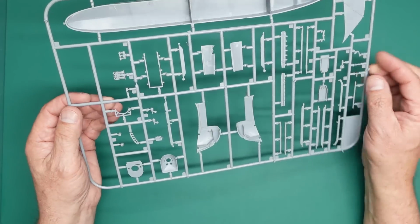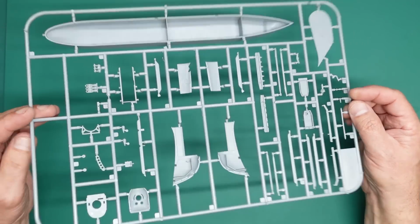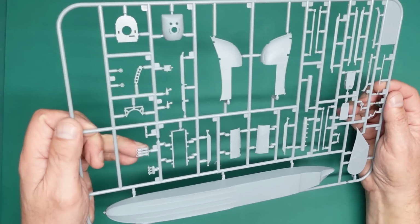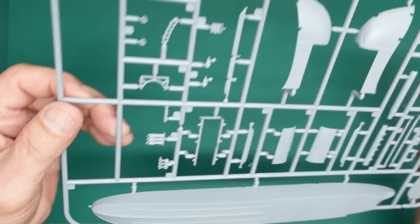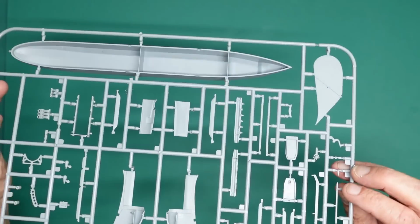We've got ejector pin marks on the insides of here, so they'll probably want some work if you're going to have these covers removable. I'm not even sure if these parts are removable. We've got some more bombs here. They're moulded in one piece. I have a bit of a seam line to clean up on them, but nothing much to worry about.